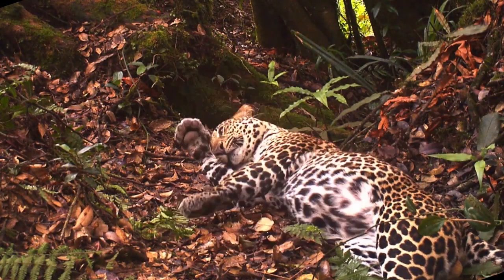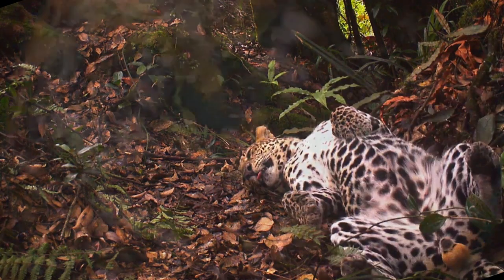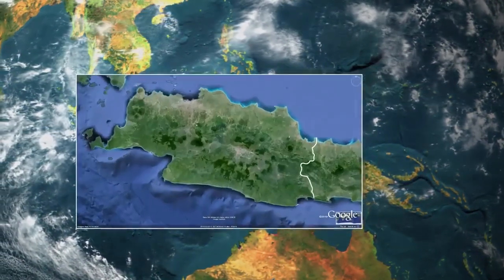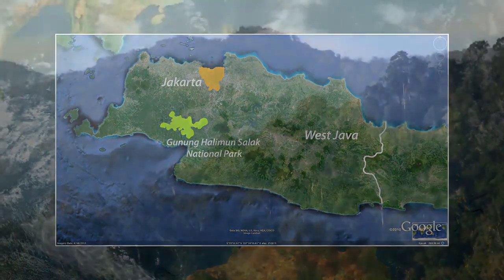Javan leopards and gibbons still thrive here, but the park is no remote wilderness. It's located in Indonesia's most populous province and is surrounded by agriculture, plantations, cities, and industry.